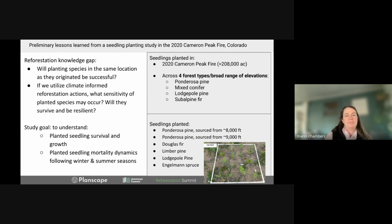So these had been questions that I had been connecting with a lot of managers here in Colorado about for quite a while. And in 2020, when one of my Arapahoe Roosevelt National Forest colleagues was ordering seedlings, he decided to donate seedlings to us for a pilot study to get to some of these questions. So our study goal was really to understand planted seedling survival, growth, and mortality dynamics following winter and summer seasons of this interesting study design.